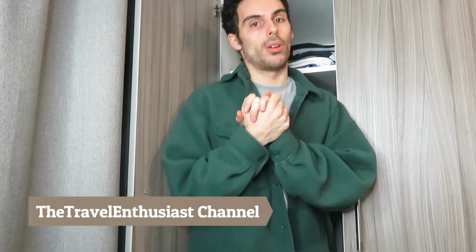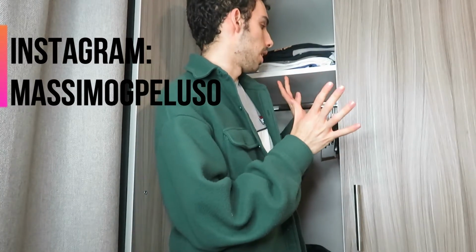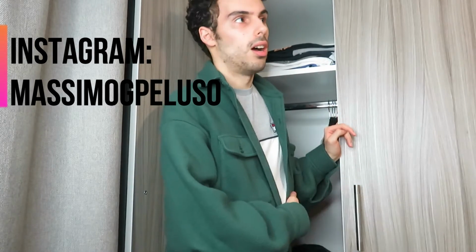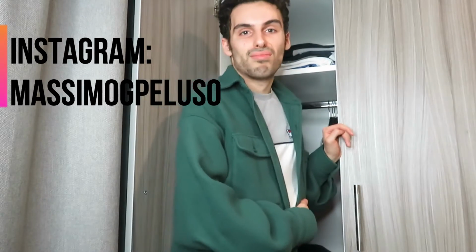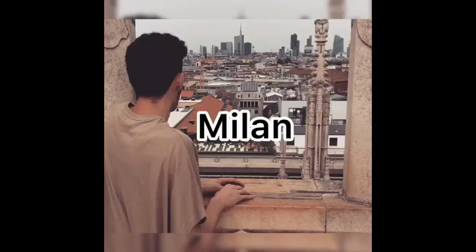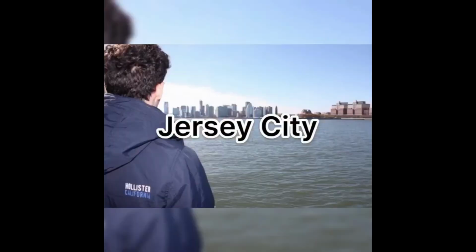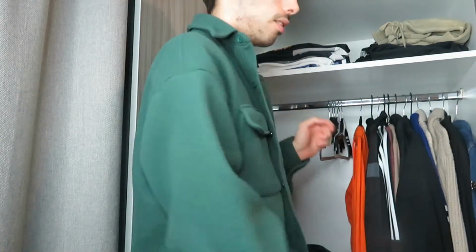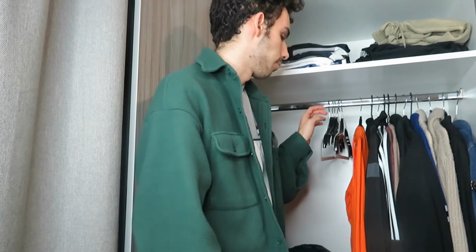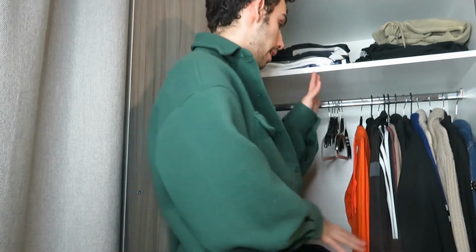Today I'm going to be showing you around my wardrobe and I'm actually going to be organising it, moving it around. Something different for a change. Look at that, it's quite small. It's really small, and it's a really bad design as well, because you have this thing here and that kind of blocks it. So yeah, I have any jackets there.